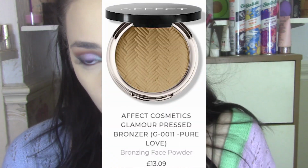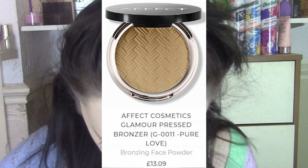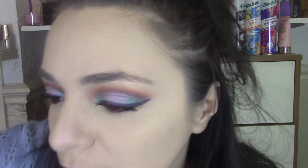I did end up using this product in the first video. It's the Effect Glamour Pressed Bronzer. I actually did really like it. It's the only bronzing product I have to use really, so I'm going to use it again. The shade looks like this. It works pretty good for pale skin. It's got good pigment, blends well. Been using it quite a bit since the first video. And I'm just going to add a load of this to me bronzing the spots.